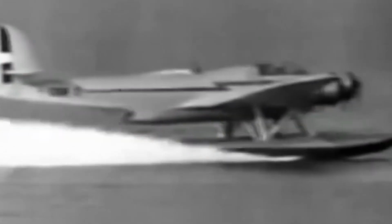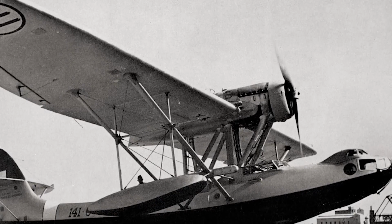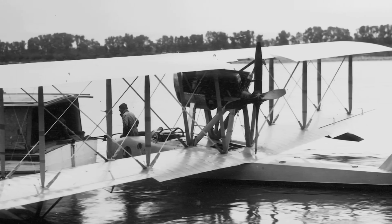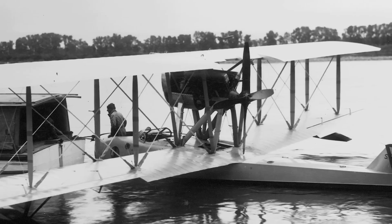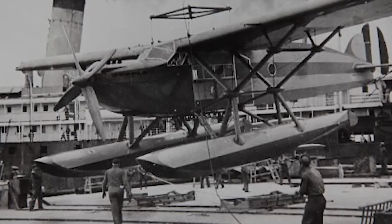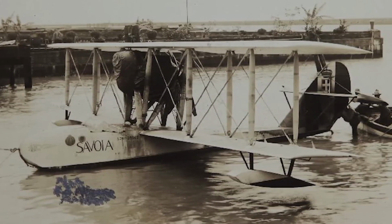In October 1940, the Z.511 took its maiden flight, piloted by the skilled Mario Stoppani. But it wasn't all smooth sailing. Strong gusts of wind immediately threw the aircraft off course, leaving the ailerons unresponsive. It was a nail-biting moment, but Stoppani's expert piloting skills saved the day. With the engines and rudder as his allies, he managed to bring the aircraft back to safety.